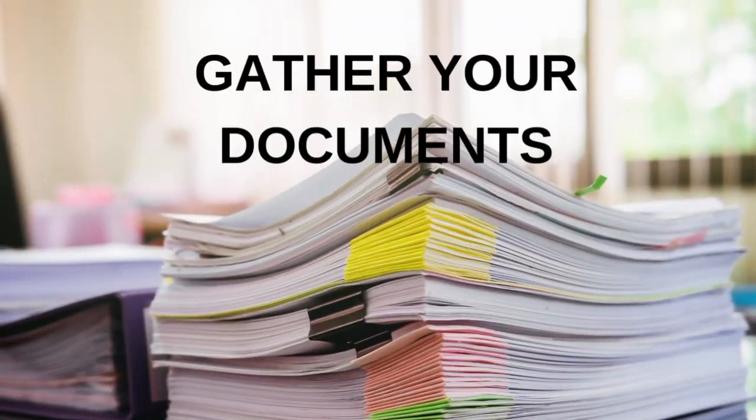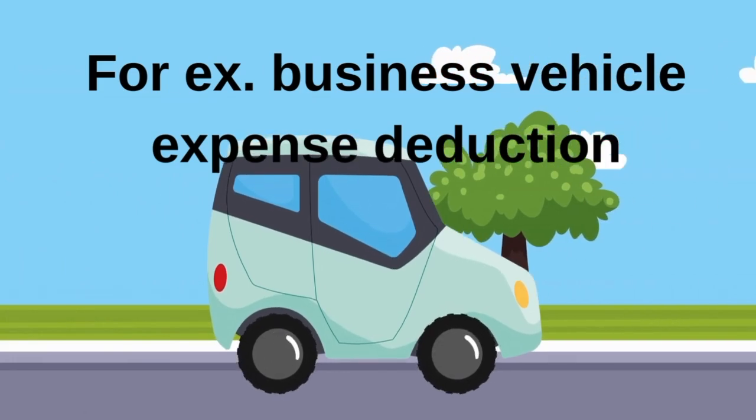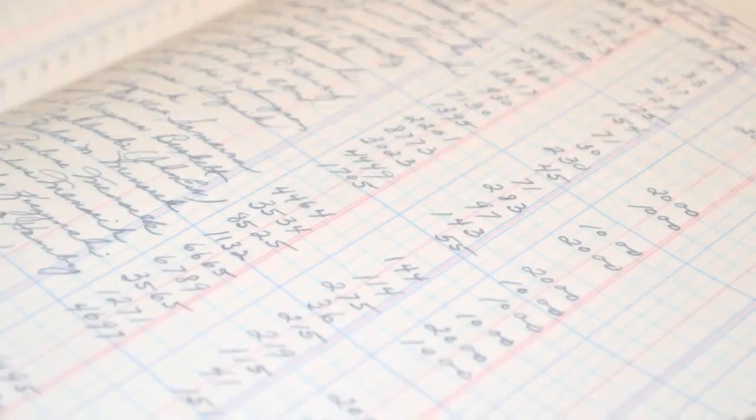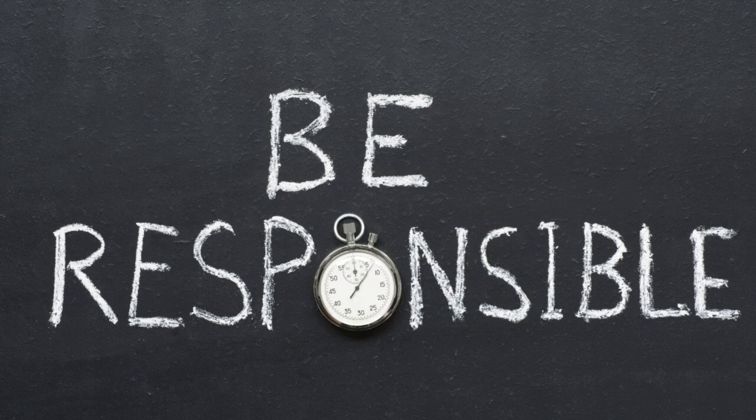All right, number 3, gather your documents. I did a recent tax tip on documentation. So once you've understood the reason and the type of audit, gather and organize as much of your relevant records as possible to prepare your response. For example, if the audit is specifically about, say, deducting vehicle costs for business use, gather your mileage logbook, your receipts, and other supporting documentation. This will help prove your case and let the IRS know that you're a responsible taxpayer.